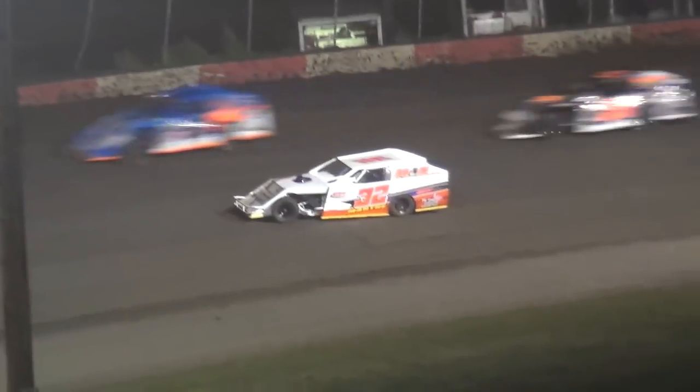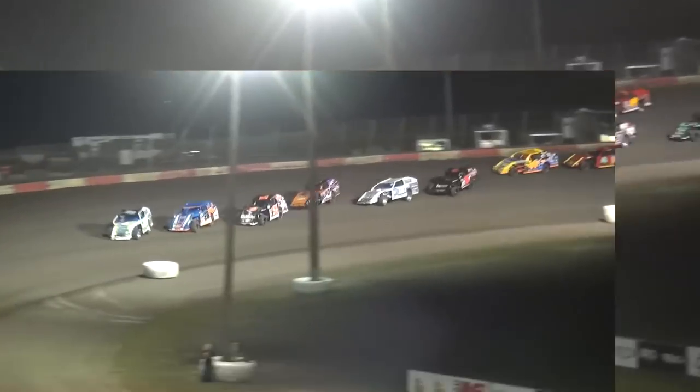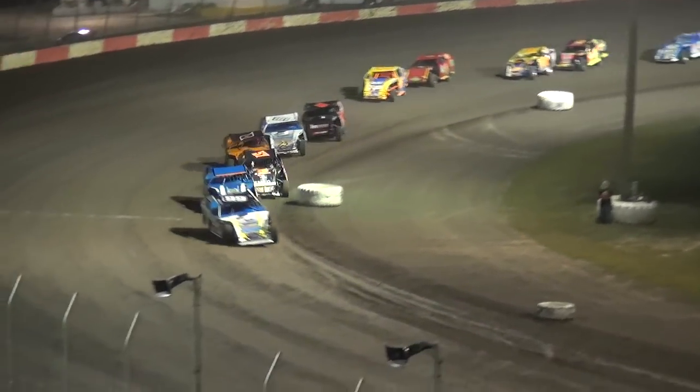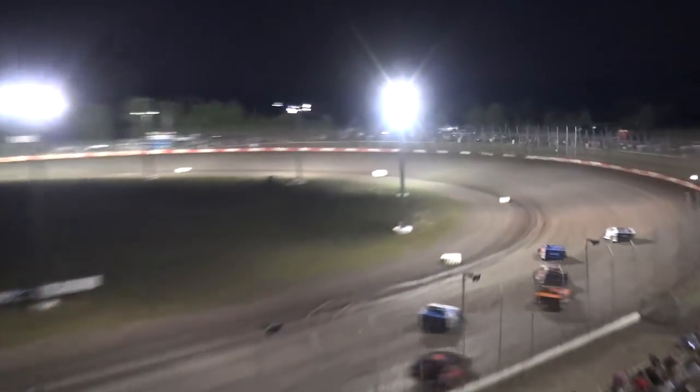In turn number 4, Shelby Manthe goes around the 32 in turn number 4. Smith leads him down out of turn number 4. Bryant, Powell, Galvin, Neiman, your top 5. Bryant now to the low side.